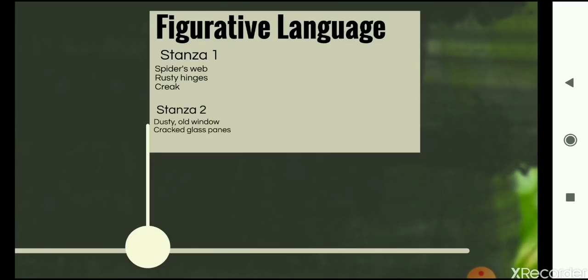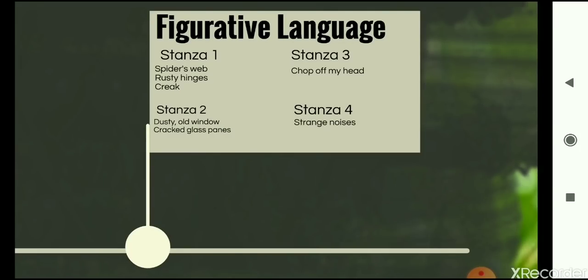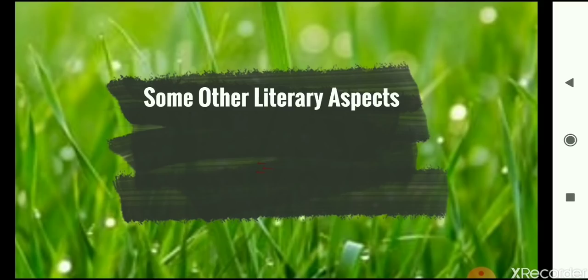Stanza number 2, dusty old window. I showed you a picture also. There are 2 descriptive words, dusty and old, which I used to describe the window on the side of the shed. And the second one is cracked glass panes. So there are glass panes which are broken, which are cracked. Stanza number 3, chop off my head. This brings out a very lively image of somebody chopping off somebody else's head in your mind. So this can be quoted as an example of imagery. Stanza number 4, we have strange noises, weird noises that the poet is scared by.